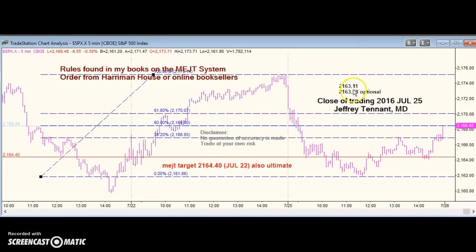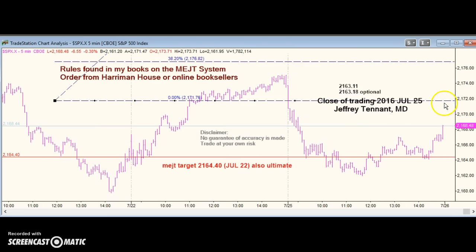The call for tomorrow is 2163.11, but if a sharp impulsive move starts, look out below. And if it's only a weak drop, I think we have one more chance to go up, and that's today's call.